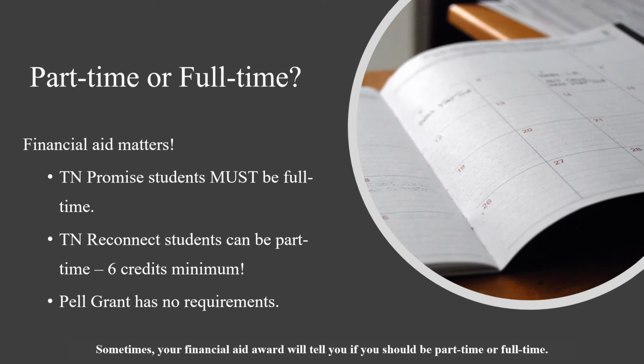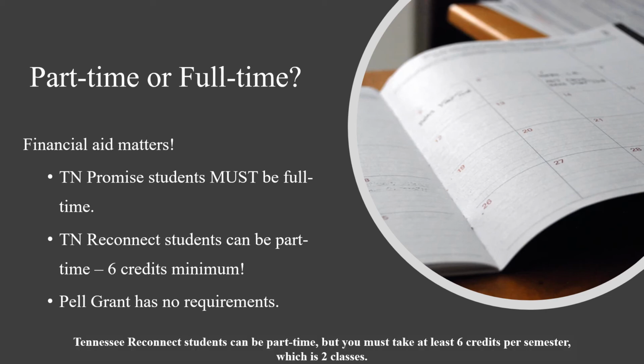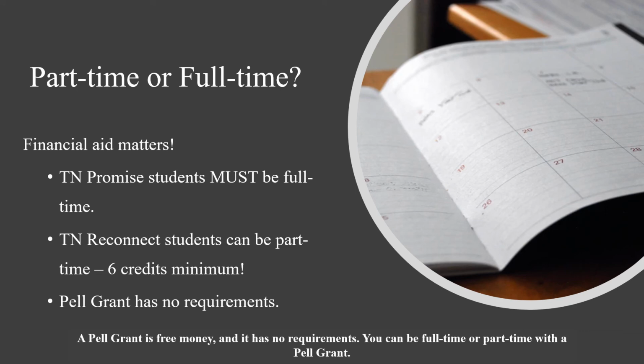Sometimes your financial aid award will tell you if you should be part-time or full-time. If you are a Tennessee Promise student, you must be full-time to receive the award. Tennessee Reconnect students can be part-time, but you must take at least 6 credits per semester, which is 2 classes. A Pell Grant is free money and it has no requirements. You can be full-time or part-time with a Pell Grant.